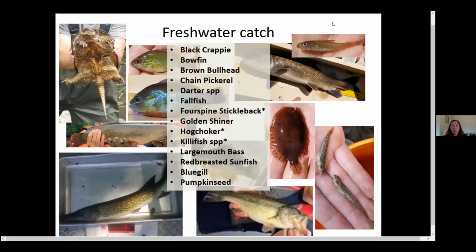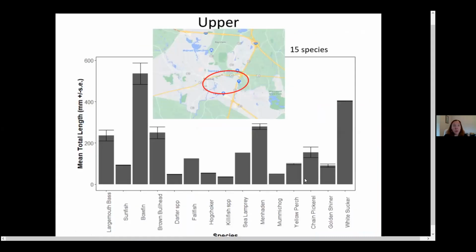And we had some pretty good freshwater species diversity and some pretty good sized predator fish as well. You can see this nice bowfin, some pickerel, and then some largemouth bass were the main predators we saw. So a little bit more detail on what we were seeing. You can see the upper reaches. We had some pretty good sized fish, especially with the bowfin, largemouth bass, and our white suckers.